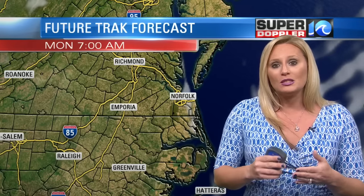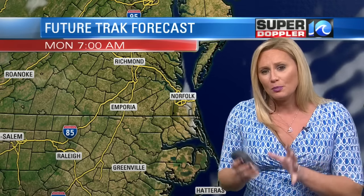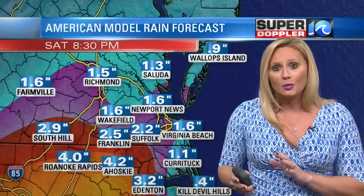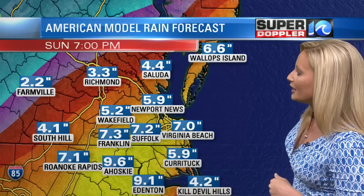Expect sustained wind speeds between 25 to 35 miles per hour, gusting up to 50 at times, and especially tomorrow morning, we could see sustained wind speeds between 30 to 40 miles per hour, gusting to 50, possibly even closer to 60 farther south down towards Rodanthe and Hatteras.